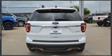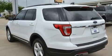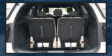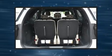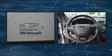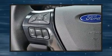Top features include a split folding rear seat, front and rear reading lights, adjustable headrests in all seating positions, power front seats, speed-sensitive wipers, front and rear air conditioning, power door mirrors and heated door mirrors, and remote keyless entry.